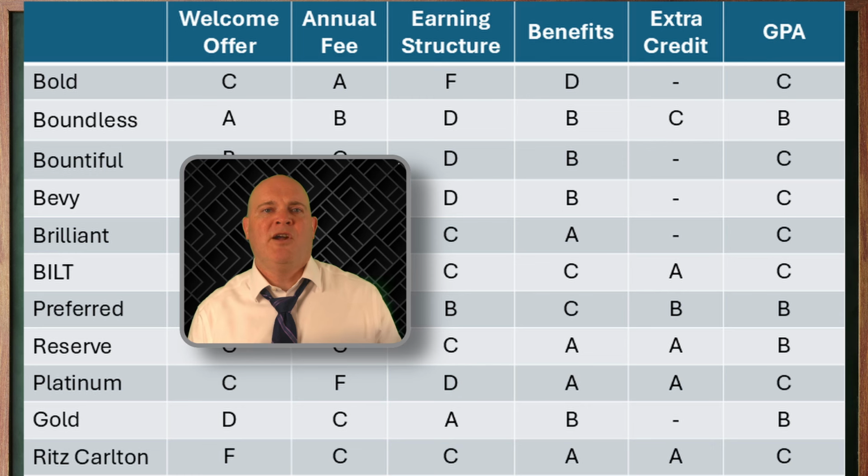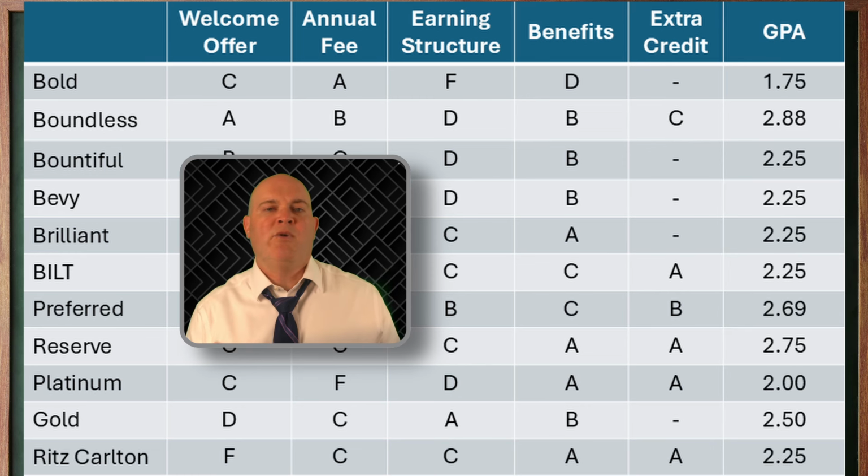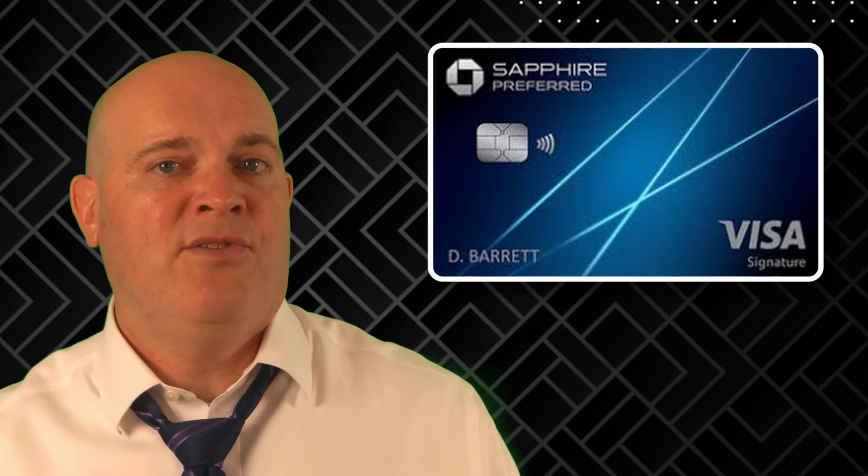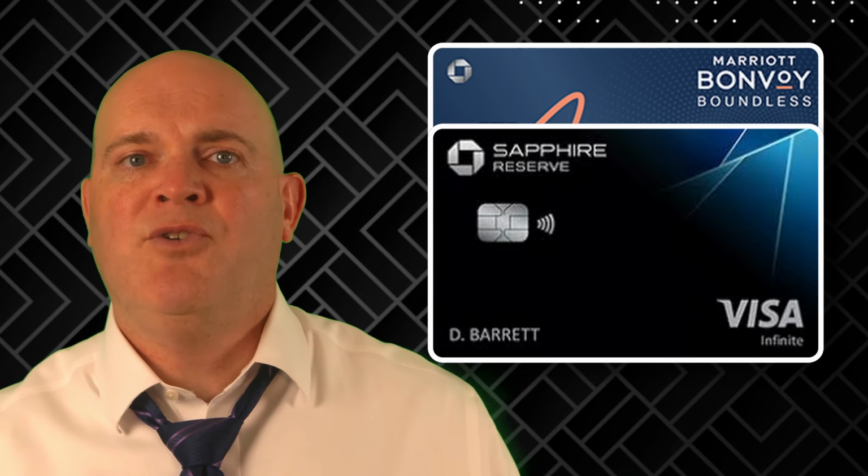Of the 11 cards we compared, there are 4 that I recommend before the others: the Chase Bonvoy Boundless, the Sapphire Preferred, the Sapphire Reserve, and the American Express Gold card. And based upon their GPAs, the Boundless and the Sapphire Reserve seem to be your best bets. That means I'm throwing a lot of conventional Marriott wisdom on its head. The Bountiful and the Bevy cards are as good as the Brilliant and the Ritz-Carlton? That doesn't seem right. But the differences amongst them come down to how much you are willing to pay in annual fees and what benefits you will use.